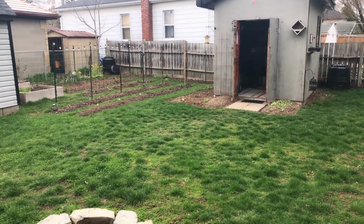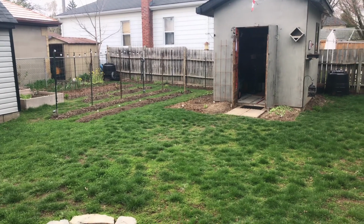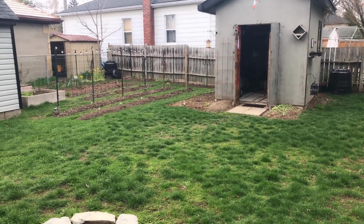Hey guys, just want to take you for a little garden tour today. It is Saturday, April 17th, so let's go see what's growing in the garden. Okay, I'm trying to get the whole garden in so that you can see that it's not huge.